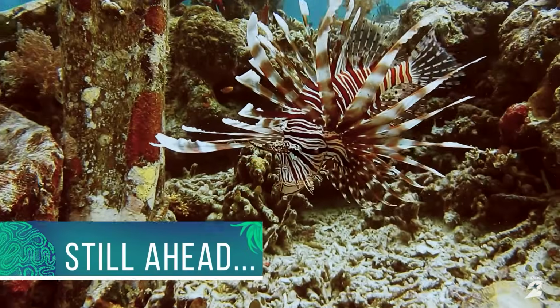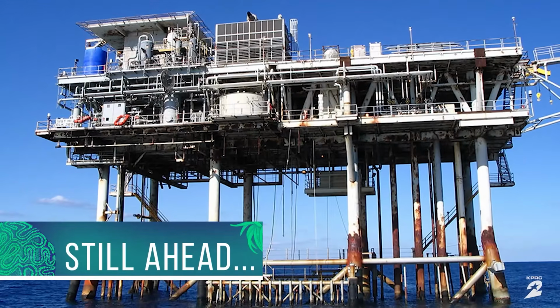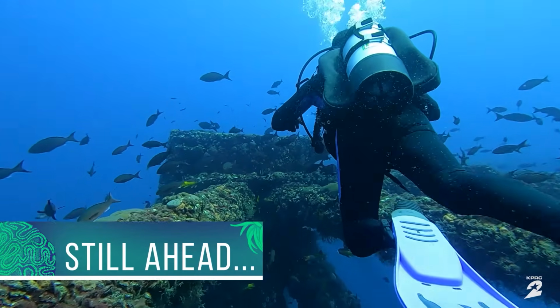Still ahead, the threat lionfish pose to all other fish in the reef, and later, how an old oil rig became a thriving home for coral in the sanctuary.